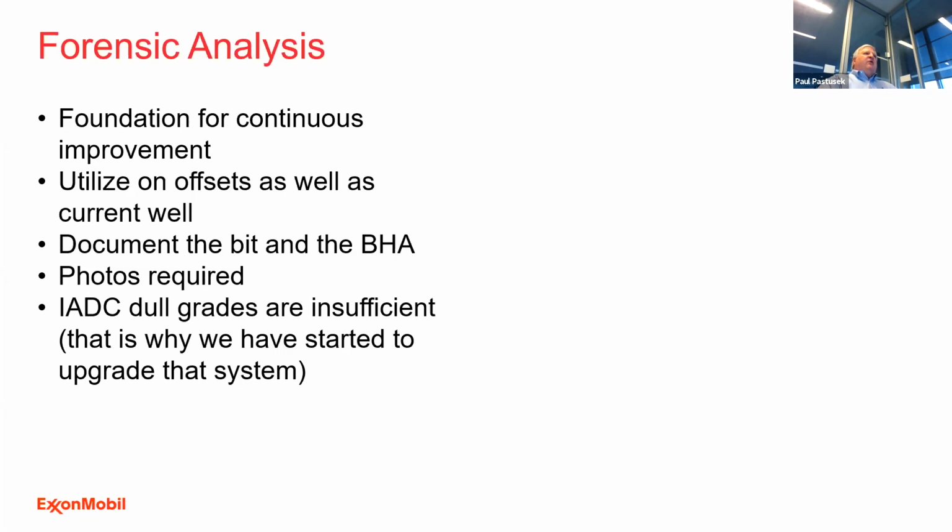I always say photos are required. The IADC dull grades are insufficient to tell you everything. In fact, that's why we started this upgrade project in the first place. For many years, I fussed and said, oh, this is just not good enough. And finally, we got a group together and said, let's do something about it.